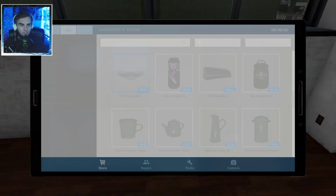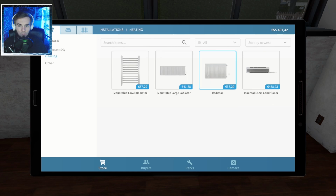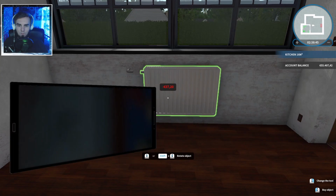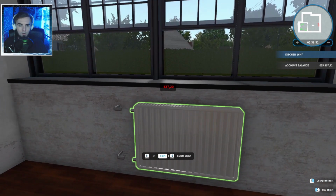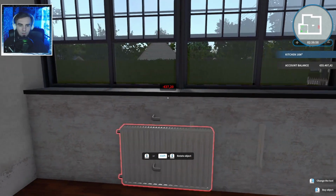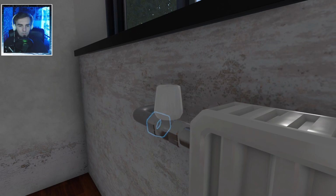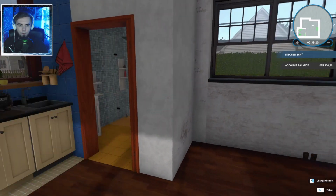You know what? Let's mount the radiator finally as well. Installations, heating. What about the large one? Can I run the large one? Nah. Let's go with the standard one. And it will be right here, you know. Oh, I can't. I have to be here. Kinda sucks that it has to be basically in the center of the wall. But okay. Let's do it like that then. Boom.